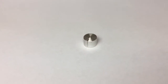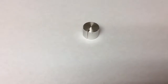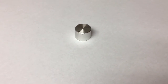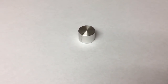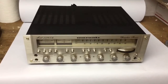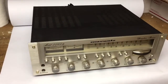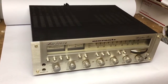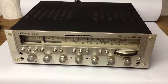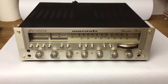This is a volume knob off a Marantz stereo that I dismantled and am selling the pieces of. And this sold for $10. Much easier to ship than the Marantz amplifier itself, that's for sure. Well, after selling a $10 volume knob, I sold a whole Marantz amplifier. This one did receive some parts from the donor Marantz that I have disassembled. This one had a few lights out on it, and those got replaced, and it sold for $530.